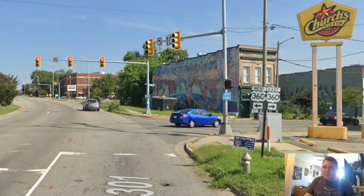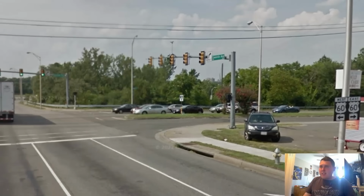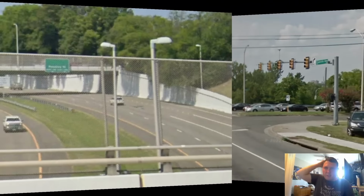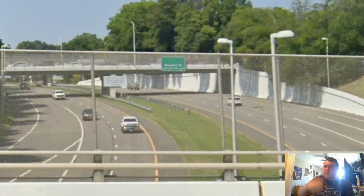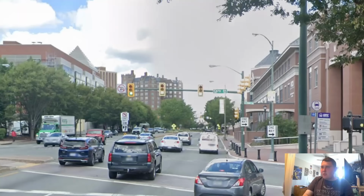Here in the outskirts of Richmond, we are meeting with US Highway 360. And now we're meeting with US Highway 60 proper as we're about to enter into downtown Richmond. And right before we enter downtown, we actually cross over Interstate 195, and we sadly have no direct interchange with it. And here's a cool picture of downtown Richmond, and it looks like we're meeting Cary Street, so that's pretty cool.